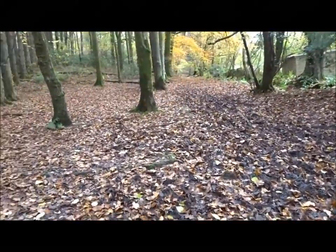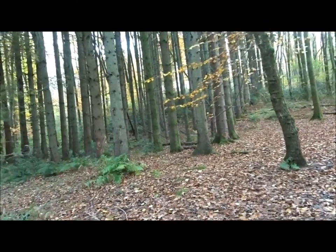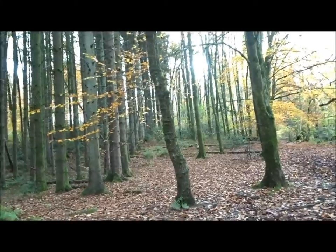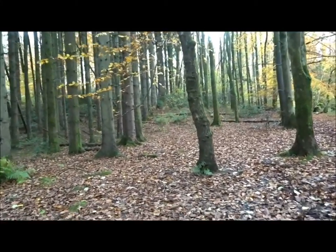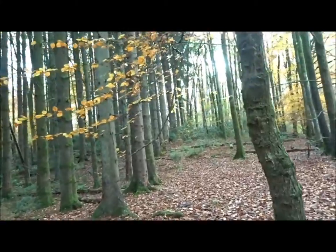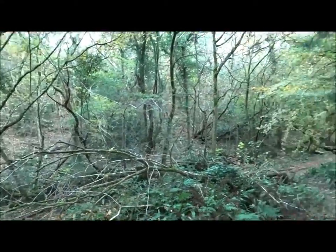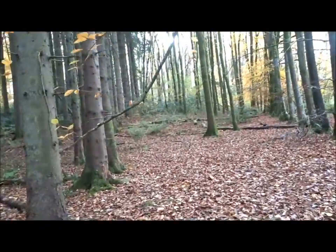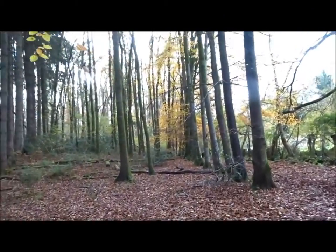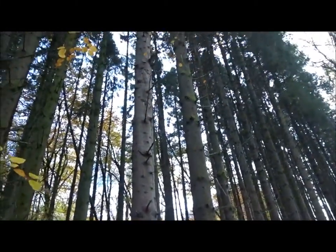I brought the stick today. It does sometimes get in the way. I don't always bring it, but in funny conditions, it helps to steady me. Yeah, it's a beautiful, beautiful autumn. I don't know if I have been here at this particular time. I'd have to go back and look in the logbook. It's magnificent, isn't it? Look at those trees.